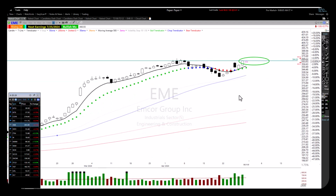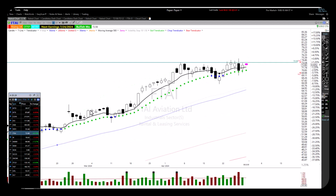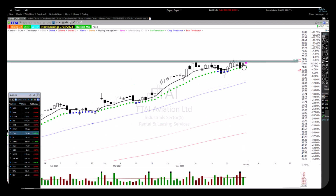EME is setting up. Here we've rallied up. We're putting in a 3-8 trap, or awfully close to it. Certainly below the highest high in the past 5 days. FTAI, just moving sideways here. That's actually a buy in this area or a buy on a breakout.